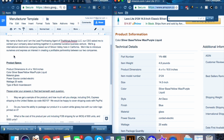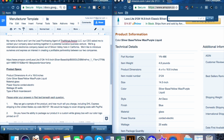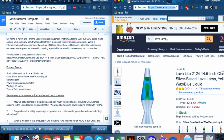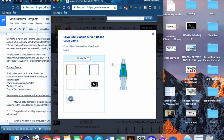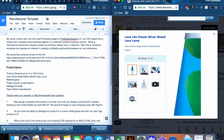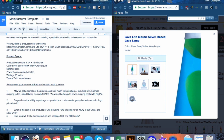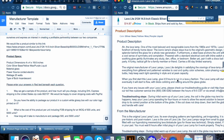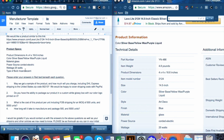I like to include the Amazon link. We would like a product similar to this link. Depending on where they are, they don't always have the ability to open these, but I always include it because it just saves so much time. We're also going to pull at least this main picture and attach it to every single one of our Alibaba emails. So, product specs: we just took these straight from the Amazon listing. Here they are, the technical details. And then the questions.